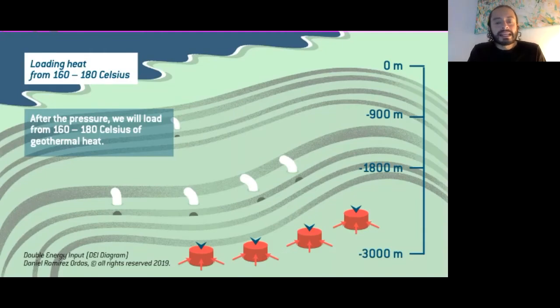After that, we will be adding from 160 to 180 Celsius of geothermal heat, because the tanks are buried and they are interacting with the geothermal heat. That will add more pressure to our tanks. And we will have a concept that we call supercharged water. That is water that cannot be boiled because it is in the same volume, but it's very powerful. It has a lot of energy for the pressure that we added, 32 megapascals, plus the heat, and we will be reaching more than 40 megapascals of pressure.